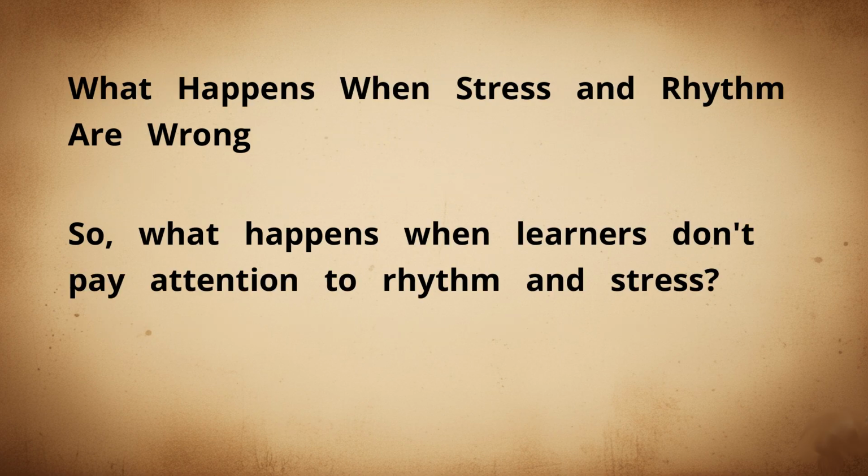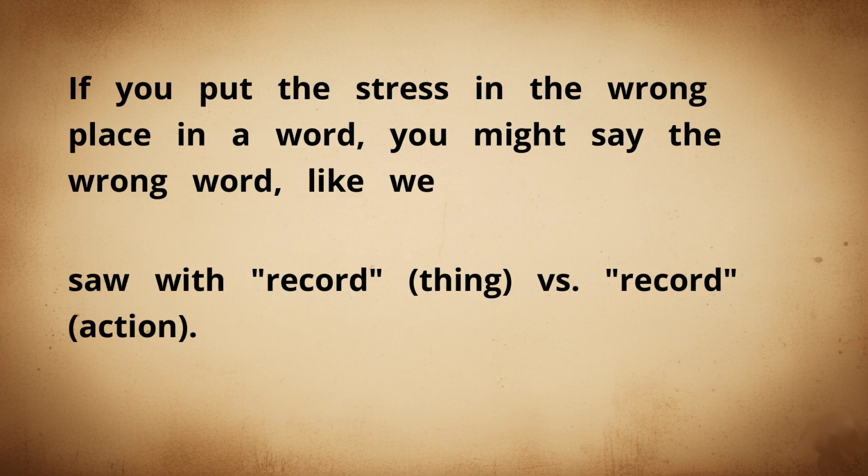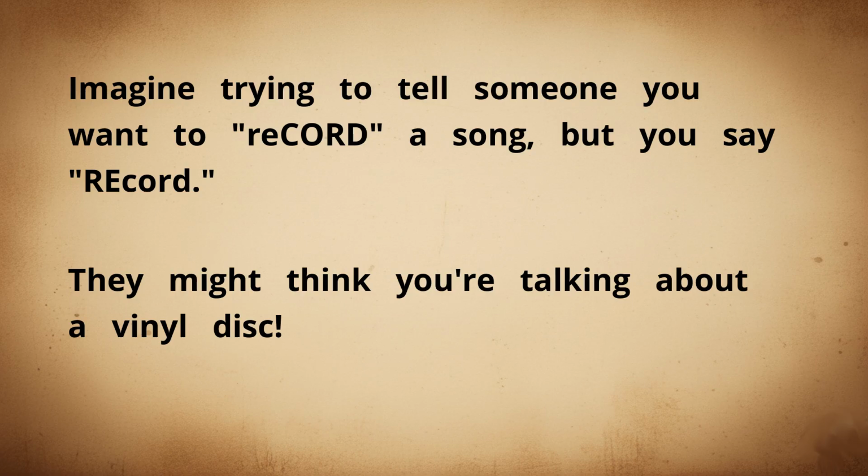What happens when stress and rhythm are wrong? What happens when learners don't pay attention to rhythm and stress? What problems do they have? First, it's harder to understand. If you put the stress in the wrong place in a word, you might say the wrong word, like we saw with "record" the thing vs. "record" the action. Imagine trying to tell someone you want to record a song, but you say it with the wrong stress. They might think you're talking about a vinyl disc.